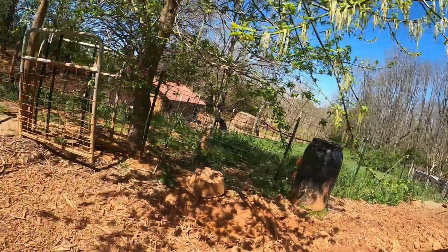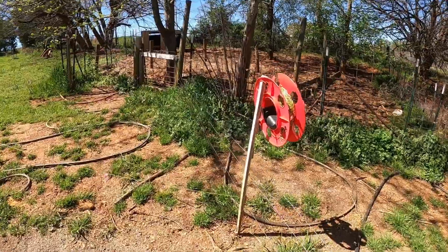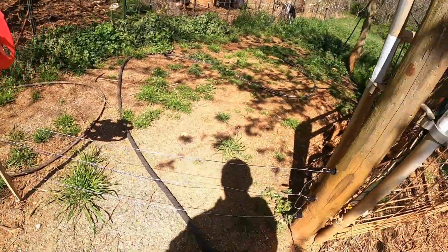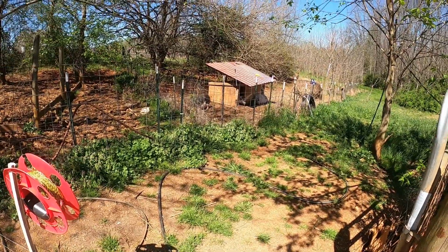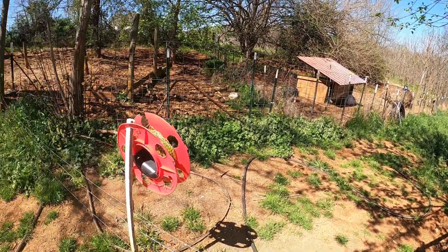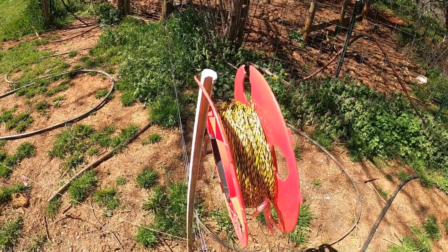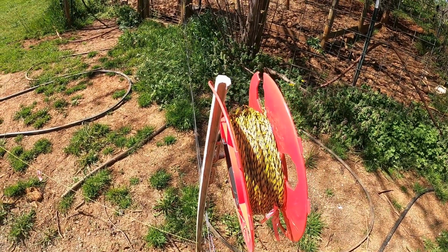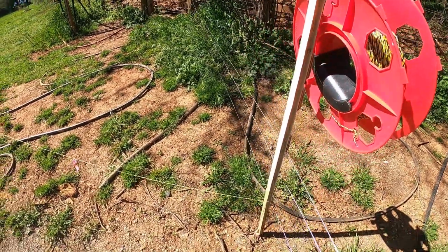And what I've done here is I've tapped into the electric here that keeps Albert from getting over to the pot bellies, because we don't need any pot belly babies. And that's poly wire right there. It's a pretty inexpensive solution. You can get it at most farm stores. This, I believe, came from Tractor Supply.